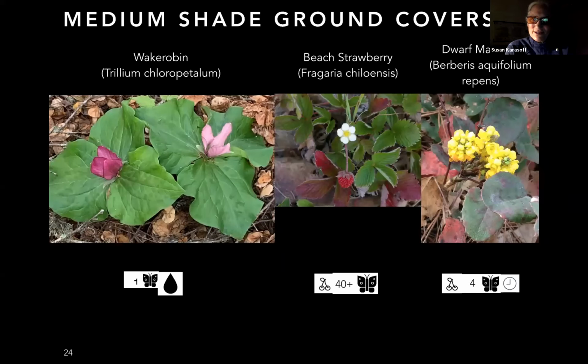They're just gorgeous. And beach strawberry, I've heard, needs a little bit more sun. Woodland strawberry can take more shade than the beach strawberry. Beach strawberry needs to have sandy soil. So a lot of plants that have the word beach or dune or seaside in them often require sandy soil, and beach strawberry is one of those.